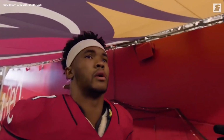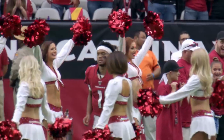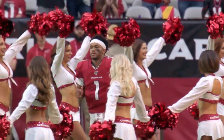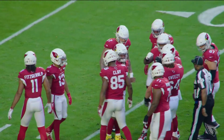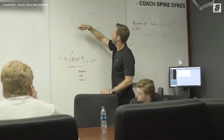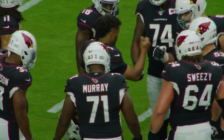A year after taking Josh Rosen in 2018 with the 10th overall pick, the Cardinals went and grabbed Kyler Murray with the first pick in the 2019 NFL Draft. While Murray led the Cardinals to a 5-10-1 record under first-year head coach Cliff Kingsbury and has definitely shown flashes, he has a bit of a hill to climb to ascend into a top-tier quarterback.